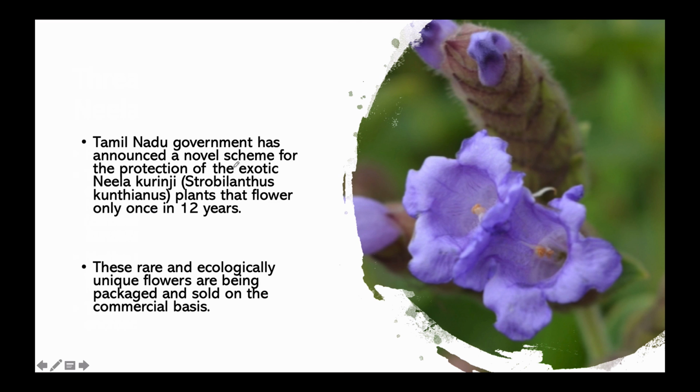For example, Tamil Nadu has announced a scheme for the protection of this exotic Neelakurunji, and the fine was 5k. If anybody is found plucking this flower, they will be fined 5,000 rupees. These rare and ecologically unique flowers have a lot of commercial importance also. If somebody comes and sells them in the market, large prices can be obtained.